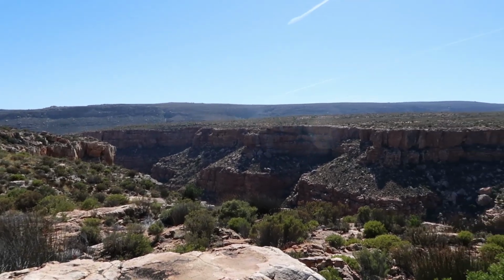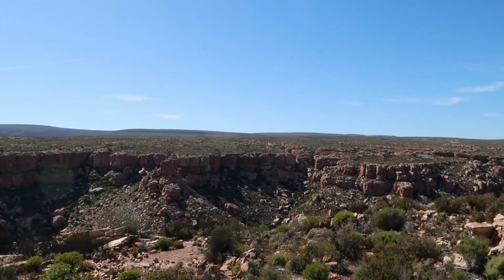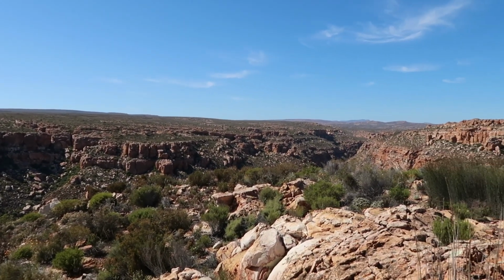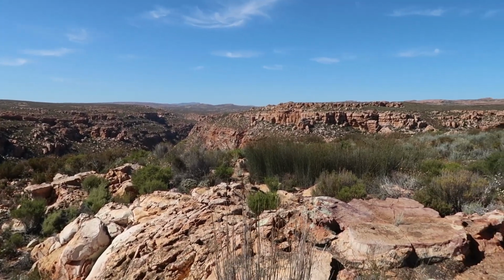The boundary of Zooridge has this canyon running along it. Apparently very deep. I haven't been able to get to the edge of it yet. A bit of a walk from where you can park the car, but very spectacular again.